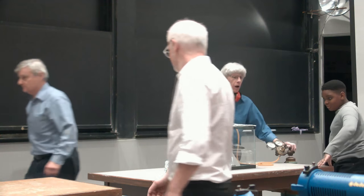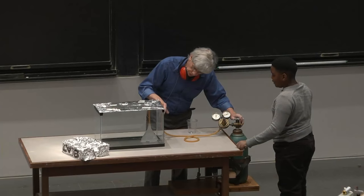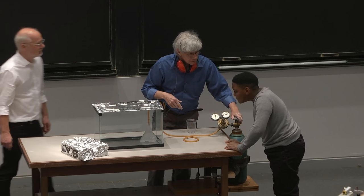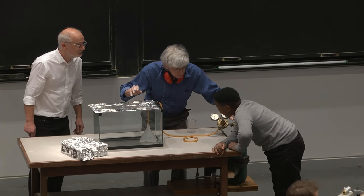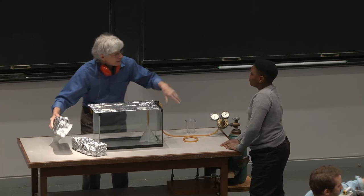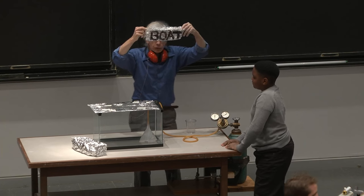Okay. Your job is to make sure that we are not cheating and we're not fooling anything. Okay? So is there any liquid in this tank? There's no liquid. You're sure of that? Do you see liquid? No liquid in there. Okay. So what we want to know is whether, with that gas that we put in here, we can float, what is this? A boat! Okay, so this is a boat. So let's see if we can float a boat.